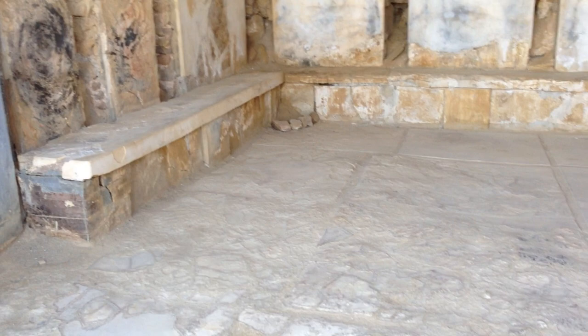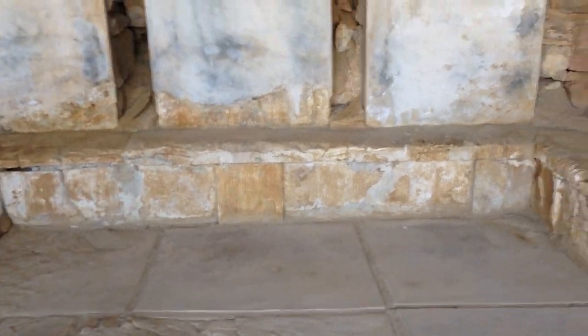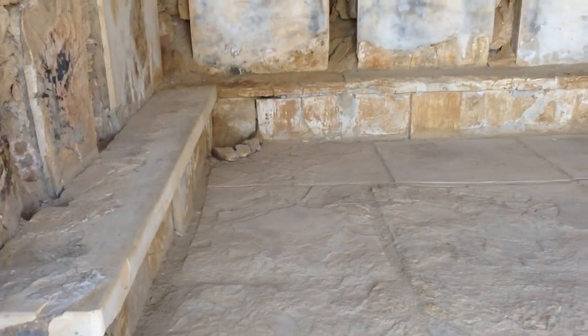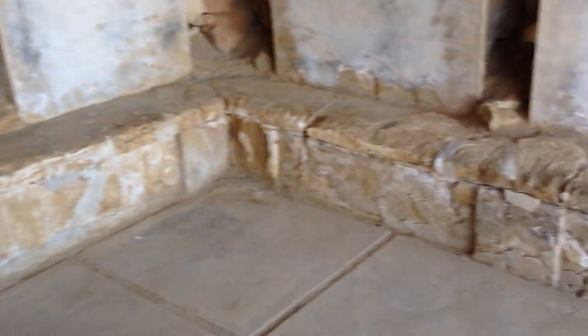And we could take one of three possible entrances. Here, we can turn around and exit this one. We can come back and go in through the side entrance. There are three different ways to get into this room. Minoans like to play with space and manipulate it. Shall we sit? I don't think so.